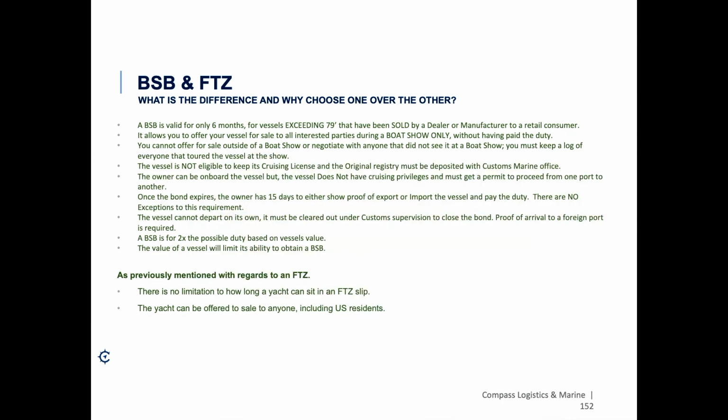And it is only for vessels that are exceeding 79 feet and have been sold by a dealer or manufacturer to a retail consumer. So a dealer cannot get a boat show bond. It has to be sold to an actual purchaser. It allows you to offer your vessel for sale to all interested parties during the boat show only without having paid the duty. You cannot offer for sale outside of a boat show, entertain offers from people that did not already see it at the boat show, which is another reason why it's important to keep a logbook as well at the boat show as who visits your vessel.